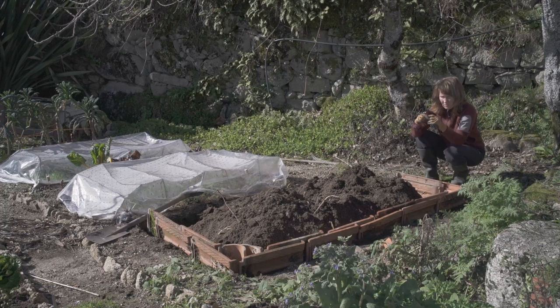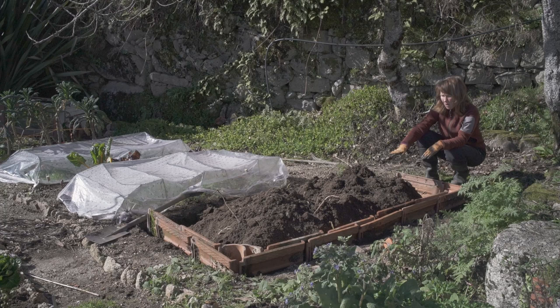And then using one of the ridge tiles to go across the corner, because that way, at the moment, what I'm going to do here is put seeds. I'm going to get some plastic and cover it over, and I'm going to put all the seeds that I want to plant in here and then just leave it covered over, and it'll act like a cold frame.